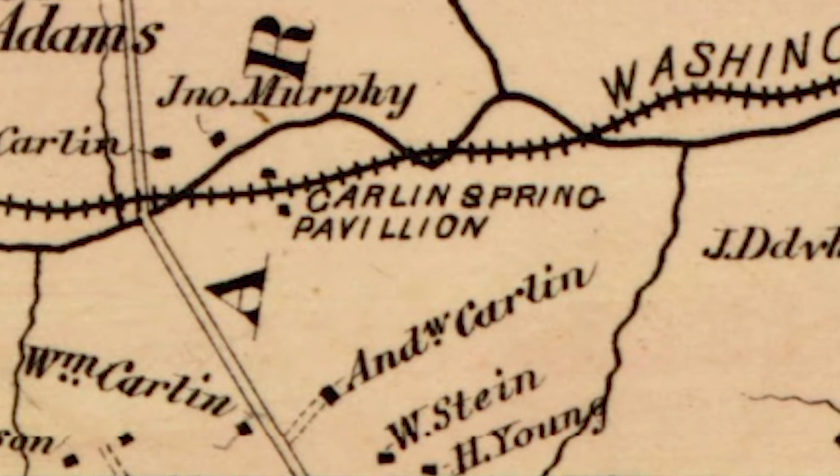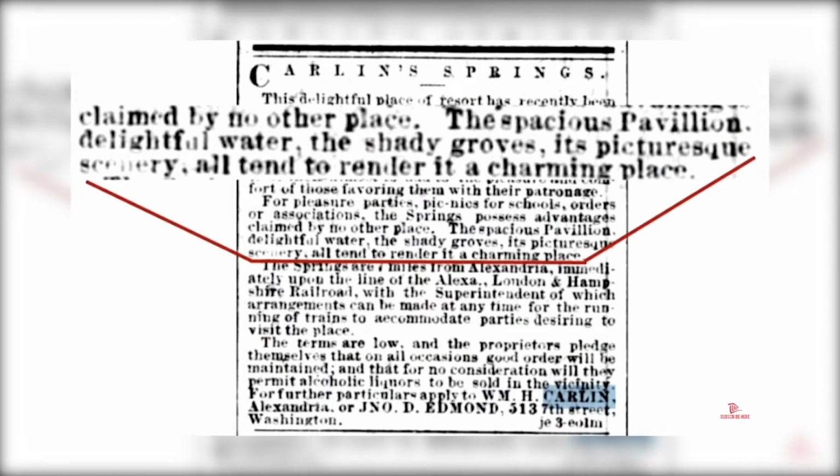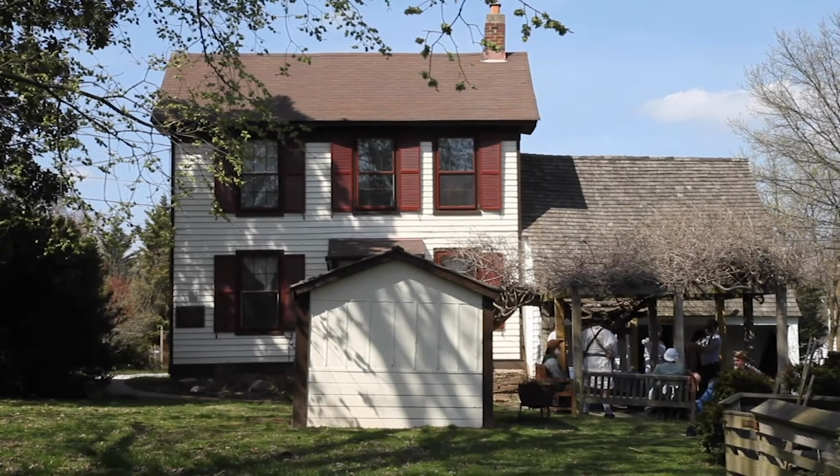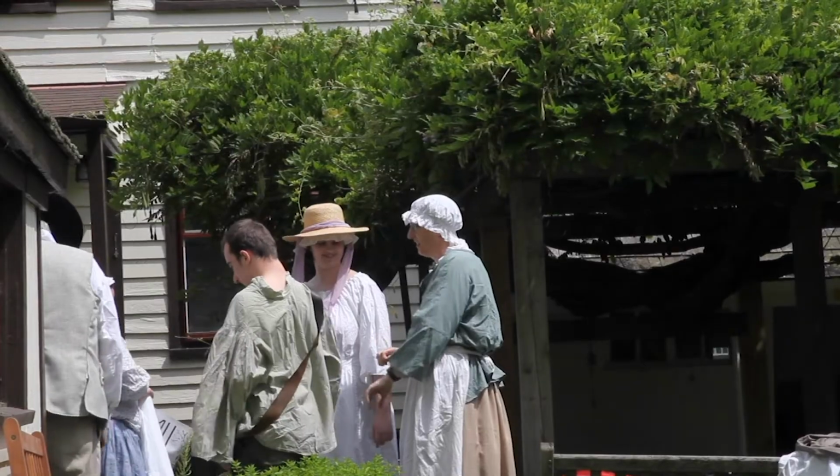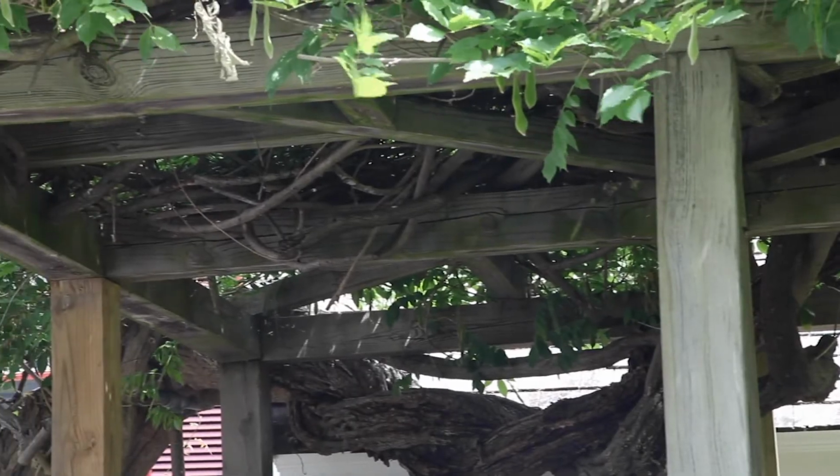The third and last generation of the Carlin family took advantage of the station by creating, of all things, a family resort. The Carlins also added some additions to the house, including the stylish 1880s extension that adjoined the cabin and the giant wisteria vine that is still there to this day.